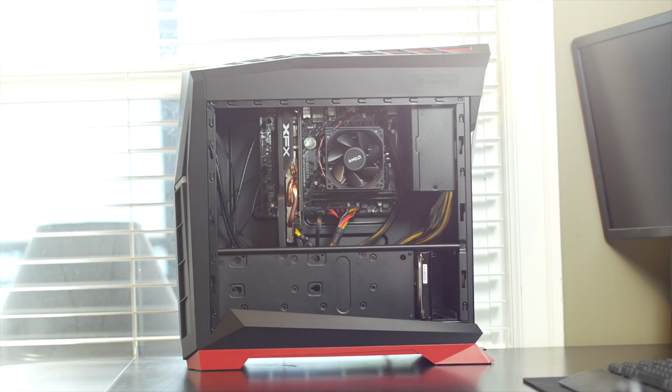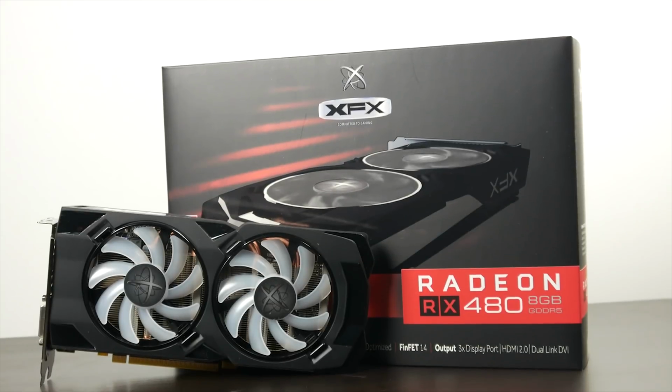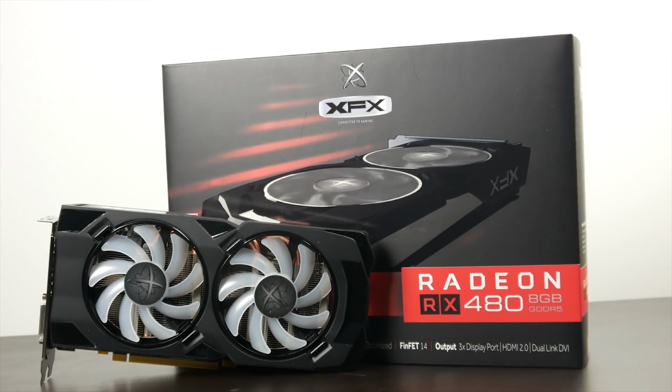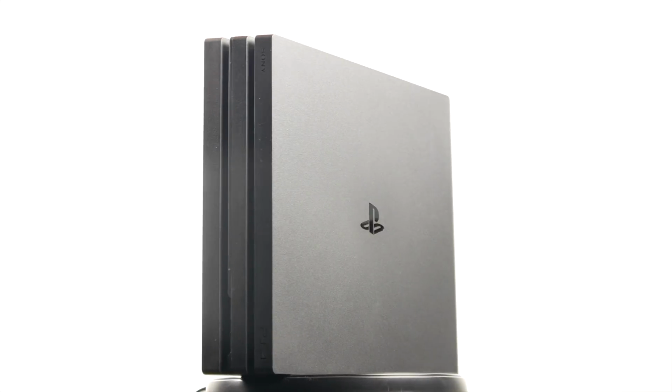And in this video, we're going to be taking a gaming PC that costs around $500, featuring the AMD 880K CPU and an RX 480 GPU from XFX, and compare it directly against the graphical performance of the PlayStation 4 Pro. So we're going to be taking a look at the same gaming titles and really determining whether a budget-oriented gaming PC can compete against what the PS4 Pro has to offer, specifically when it comes to gaming performance and overall experience. So if you're interested in seeing which one's the better gaming platform, let's find out.